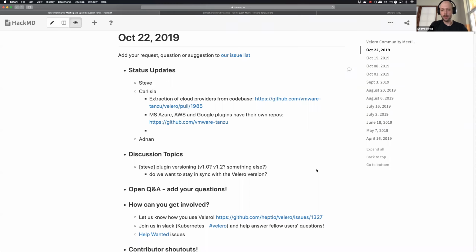And I think where we landed is that we want them to be able to be versioned independently, because there's no reason they need to stay in sync. And part of the benefit of having them in their own repositories is that they can evolve independently. So I guess the question is, for the initial release, do you all think it makes sense to call them 1.2 and to be initially in sync with the Velero version, or should we just call them 1.0 to make it clear that they're not in sync as far as version numbers with the main Velero binary? So I just wanted to see if anyone had any thoughts there.